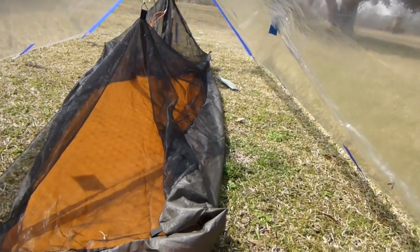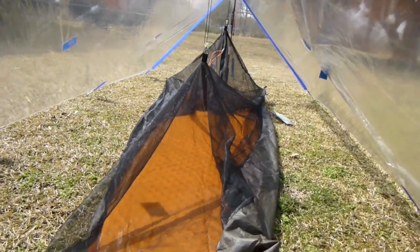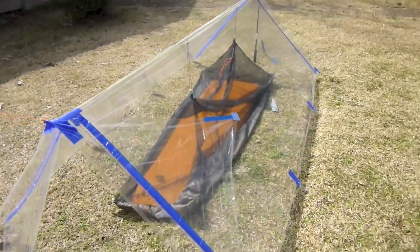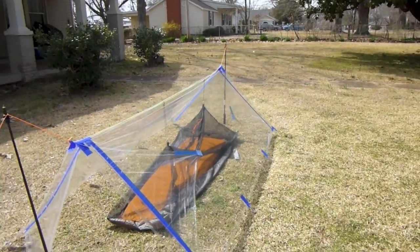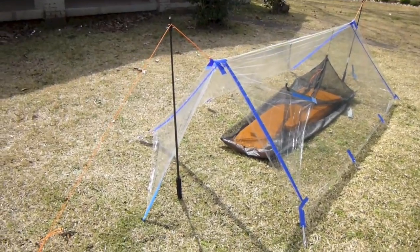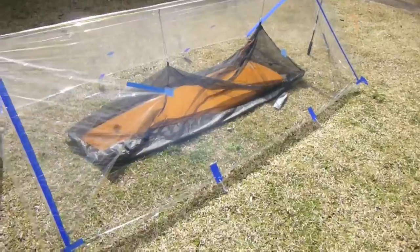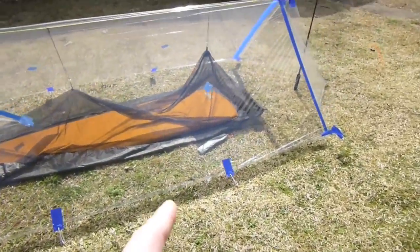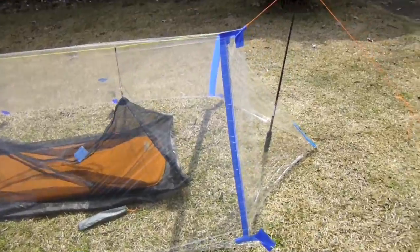You can see there's plenty of room on the sides there, and I do have this pitched all the way down. There's actually 1, 2, 3, 4, 5, 6, 7, 8, 9, 10 tie outs on this tarp, 12 counting the ridge line. I don't guess you would have to guy each one of these out, but just for this I went ahead and I got each one out.